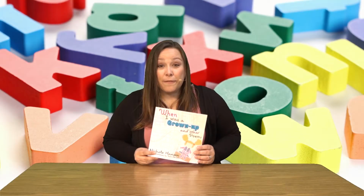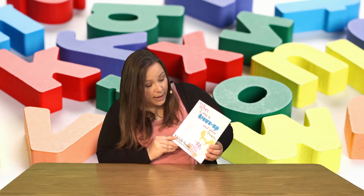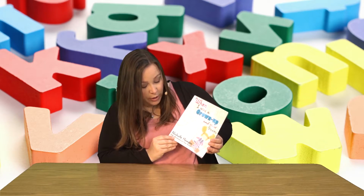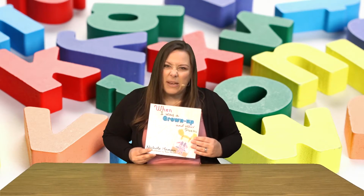Hi, I'm Zoe Boyles from Oak Grove Elementary, and I teach first grade. So, the first book that I brought today is one called When I Was a Grown Up and Other Poems. And the author is someone named Nicole Hansen with illustrations by Tevin Hansen. Ooh, I hear the same last name. I wonder if they're related. We're going to read a poem today called Animal Parade. Let's check it out.